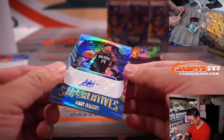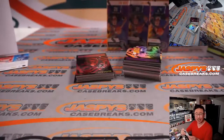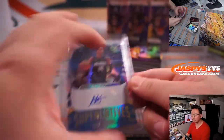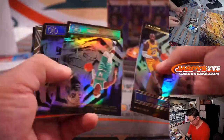And we got a Gary Harris for the Magic. Superlatives autograph. Doesn't look like it's numbered. It's usually right there in the center. Orlando, Josh Smith with the Magic. People assume these photo shoots are loose, just like they assume they can't afford great insurance. Got Paul George, 99 for the Clippers. LeBron James here as well.